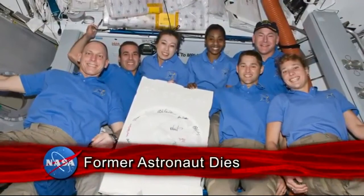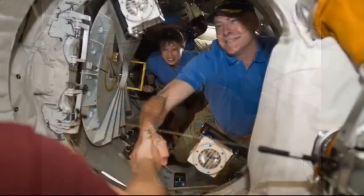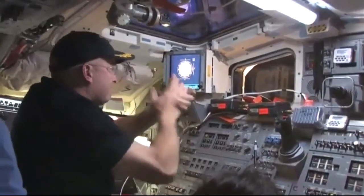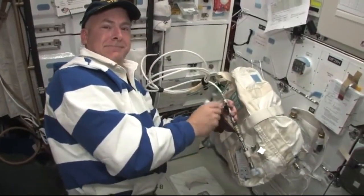And the NASA family is mourning the loss of retired astronaut Alan Poindexter, who died on July 1st following a jet ski accident in Little Sabine Bay at Pensacola Beach, Florida. Selected as a NASA astronaut in June 1998, Poindexter, a captain in the U.S. Navy, flew on two space shuttle missions. He was the pilot of Atlantis on STS-122 in 2008, and in 2010 served as commander on board Discovery during STS-131. He is survived by his wife and two sons. Poindexter was 50 years old.